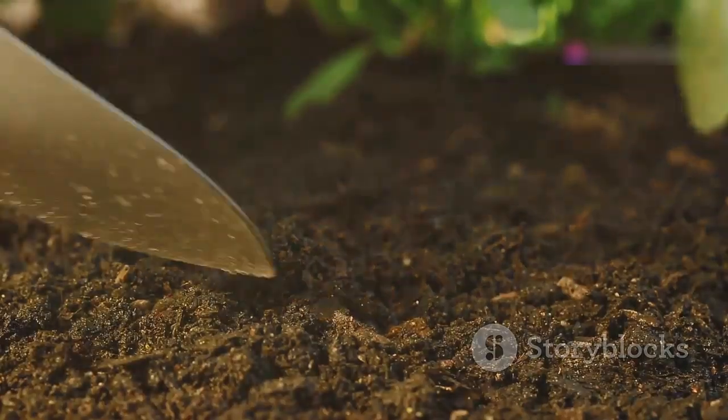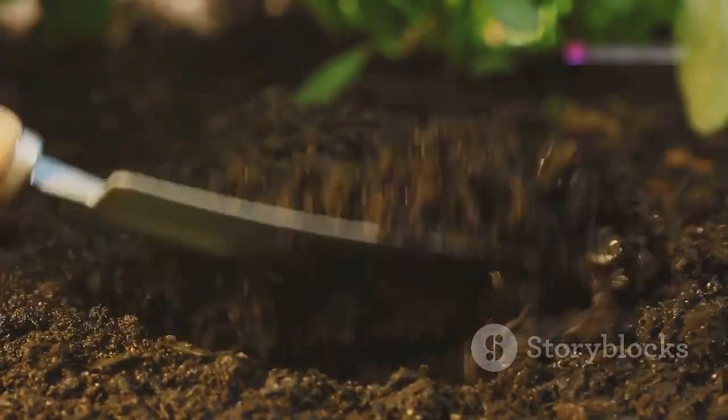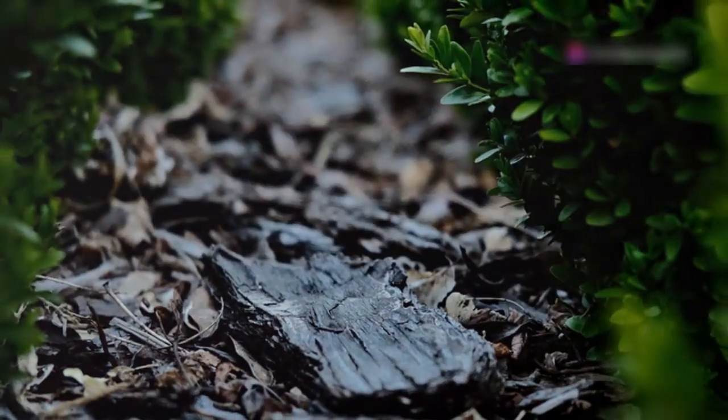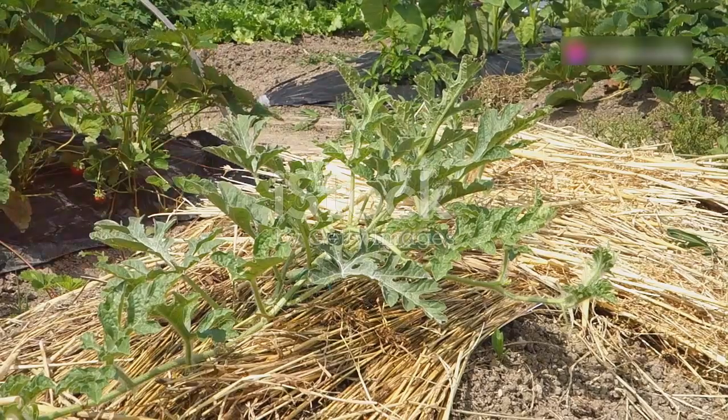Finally, mulch around the base. Mulching helps to retain soil moisture, regulate soil temperature, and suppress weed growth. Apply a layer of mulch to retain moisture and suppress weeds. Organic mulches, such as straw or wood chips, also decompose over time, adding nutrients to the soil.